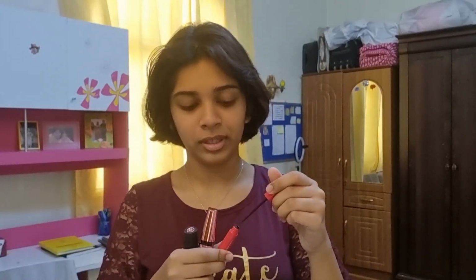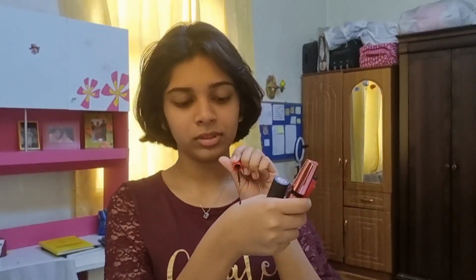I would recommend for beginners a waterproof eyeliner, which will be easy to apply and very smudge proof. I'm just going to let it dry and then I'll show you guys what I actually meant.